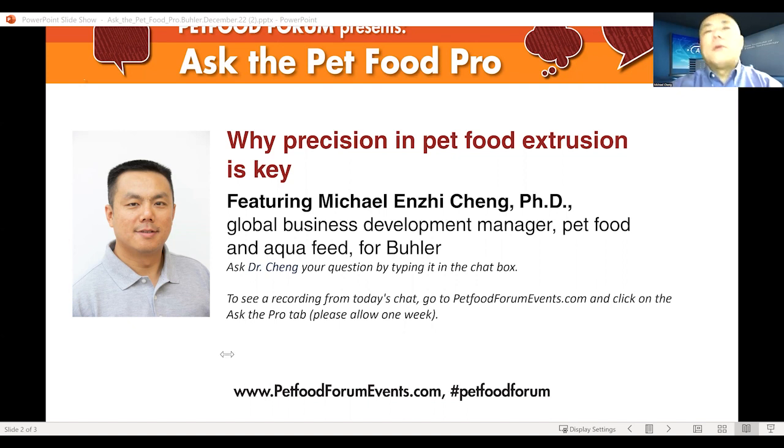So for example, in the preconditioner, we insert steam and water, and then we have really intense mixing inside the preconditioner. We want to make sure all the raw materials have full contact with the steam and the water, and this intense mixing stage is a relatively shorter stage. Then the next step is when you transfer this hot mixed material into a separate chamber, which we call a retentioner, and that's when real retention is happening.